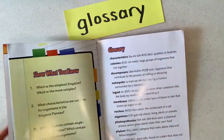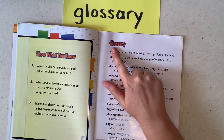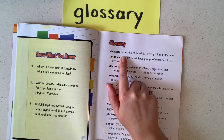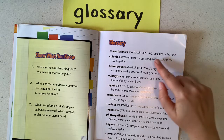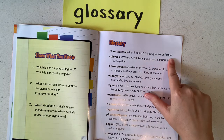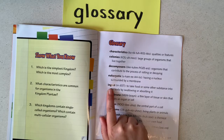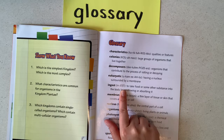And the glossary is at the end. So here you see it says glossary, and what you see is a word and then a funny spelling of that word that tells you how to pronounce it, how to say it, and then what it means. So for example, the word ingest is pronounced ingest, and it's a fancy word, so we have to read what it means.